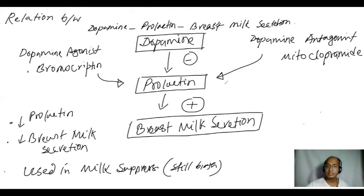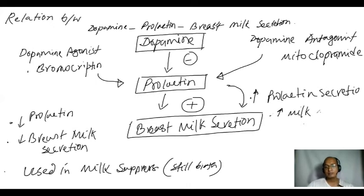That means prolactin secretion will be increased. So increased prolactin secretion. Whereas the dopamine agonist like bromocriptine decreases prolactin secretion. And here the dopamine antagonist like metoclopramide increases prolactin secretion. And this increased prolactin secretion increases breast milk secretion. Increased milk secretion. So any patient taking long-term dopamine antagonist like metoclopramide or other agent like antipsychotic drug may develop galactorrhea.